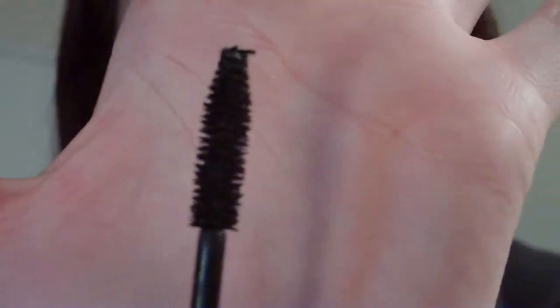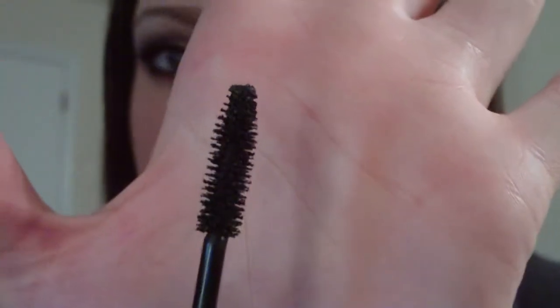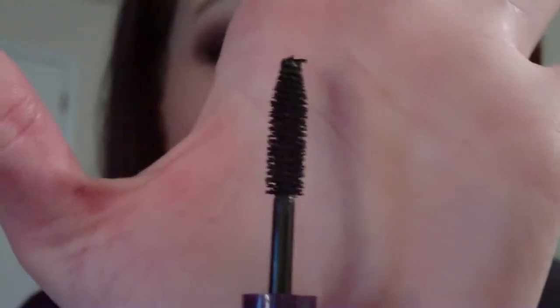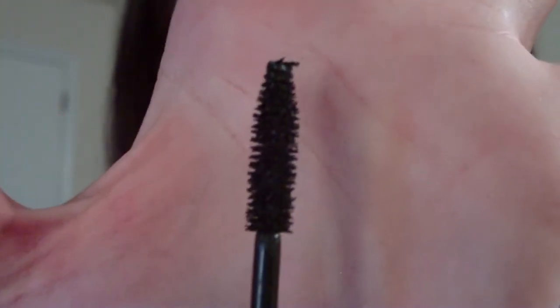So the packaging looks different. It's in like a little leather thing. I'm sure you have all seen it, but let me show you the wand. It's nothing special. Look at this wand. It's not like it's rubberized bristles or this huge brush or anything crazy like that. It's just a plain old mascara wand.